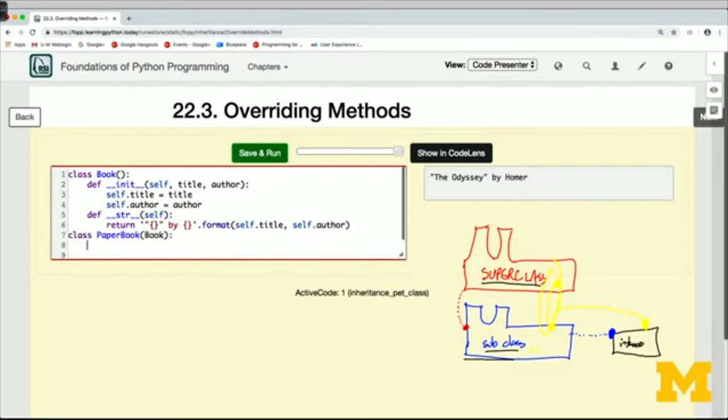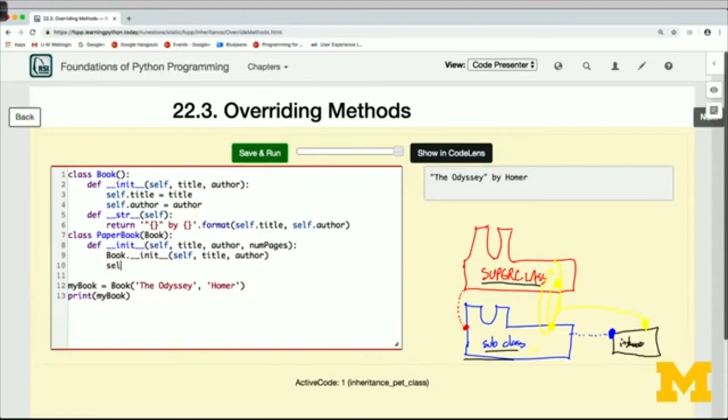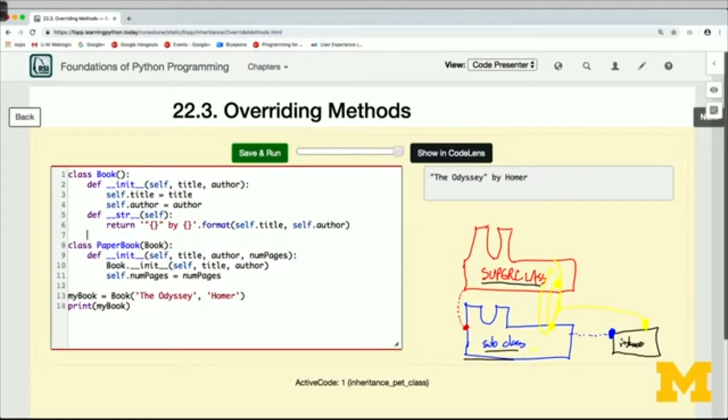And I'm going to have a constructor that takes in a title, author, and num_pages. And then I'm going to call the Book constructor. So I'll say Book.__init__ with self, title, and author. And then I'm going to assign an instance variable num_pages. So I'll say self.num_pages equals num_pages. So that's a paper book.